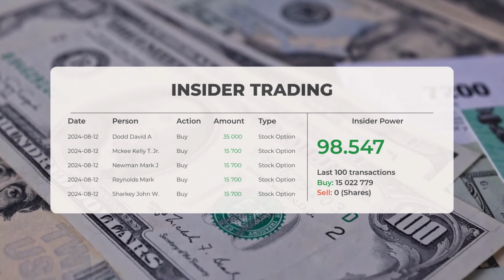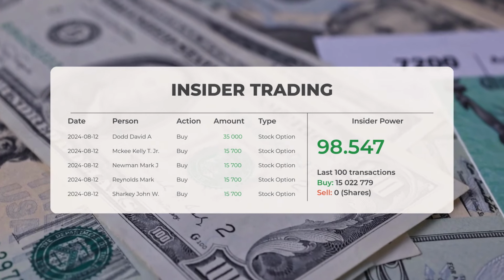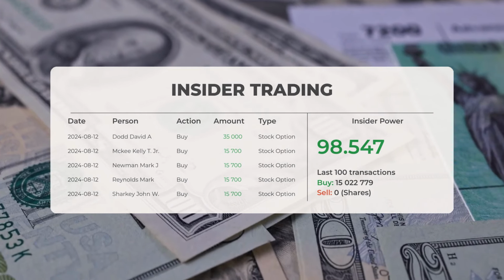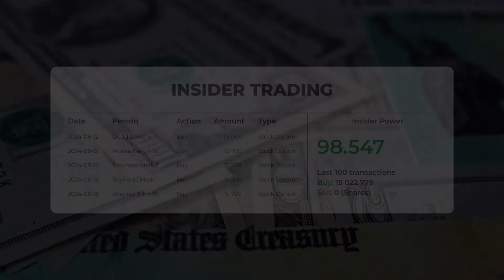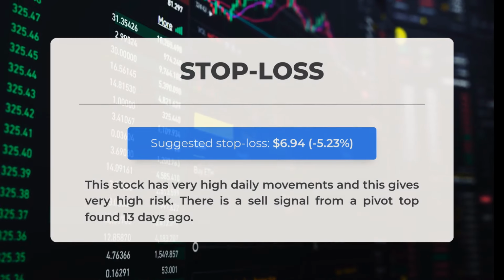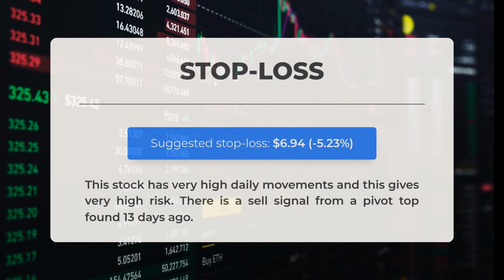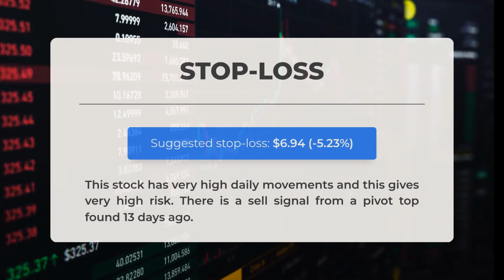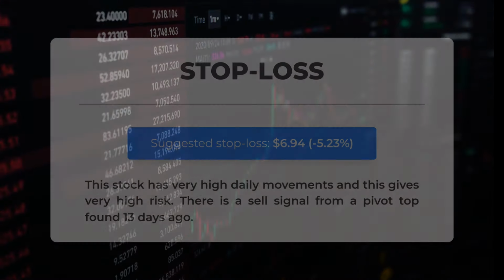Analyzing the most recent 100 insider trades, we find that the insider power is positive, with a ratio of 98.547. In total, insiders acquired 15,022,779 shares, while selling none in these last 100 trades. Our recommended stop loss is set at $6.94, reflecting a decrease of 5.23%. This stock is characterized by very high daily movements, which introduces a significant level of risk. Additionally, there is a sell signal from a pivot top identified 13 days ago.